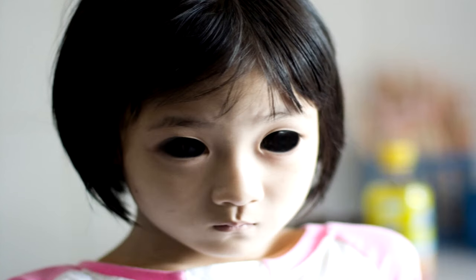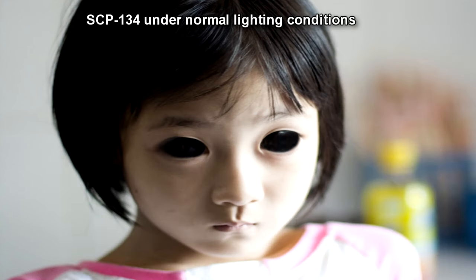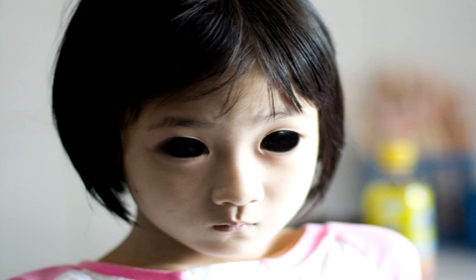SCP-134 may request additional items, all of which must be approved by a staff member with level 3 clearance or higher. If any items are added to the room, SCP-134's handlers must be informed ahead of time to prepare her for the addition of something new to the environment. SCP-134 is to be tutored on a regular basis, both in general education appropriate for the subject's age and in Braille.